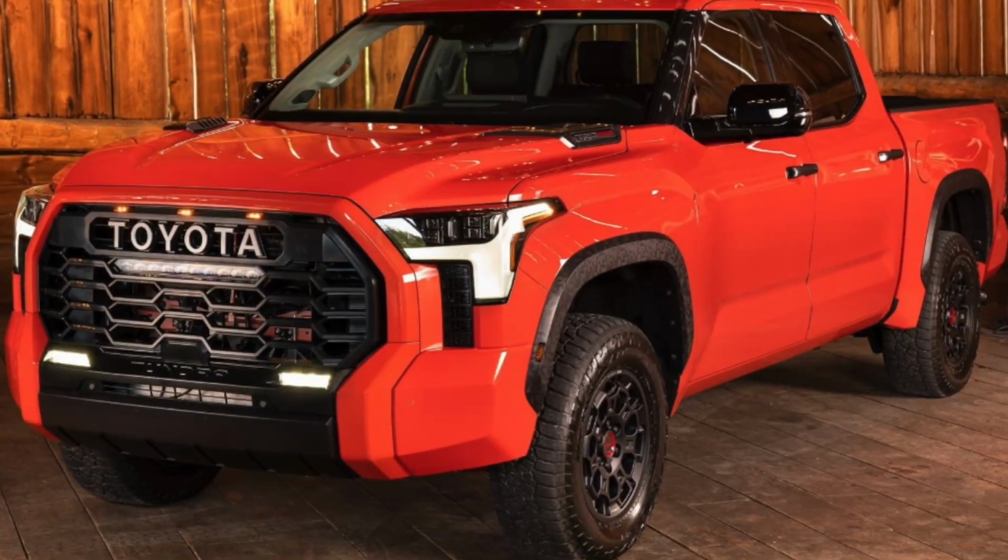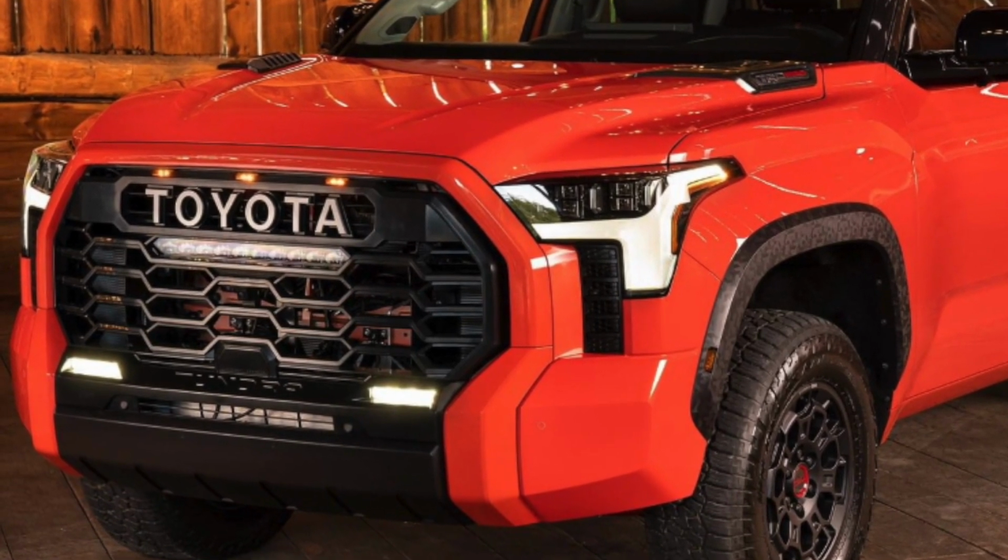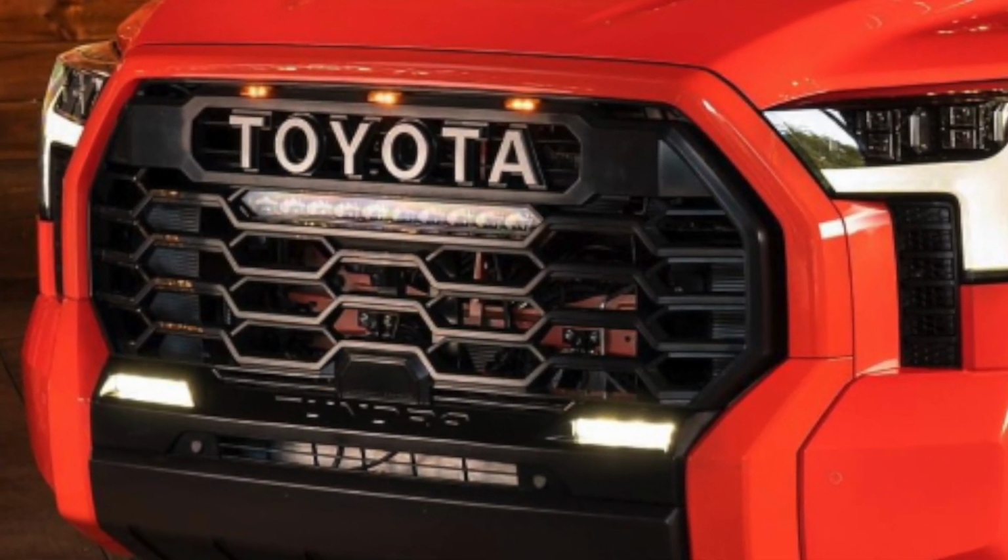Number 7, integrated grill lighting. Now, this one is a little tricky because so far it appears that it's only available in the TRD Pro. You know, I'm talking about that LED bar light that goes across the front, some Raptor style amber lights that go across the top, and even the fog lights that they've got mounted basically on top of the bumper.